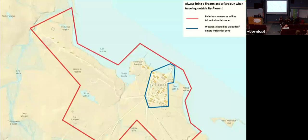So it is rare for an encounter to happen. They were saying it had been something like 10 years in the Ny-Ålesund before there was an encounter, but the week before we went, there was one, and unfortunately a polar bear had to be killed because it was breaking into one of the cabins. So it was a long break in between, but everyone was on alert.